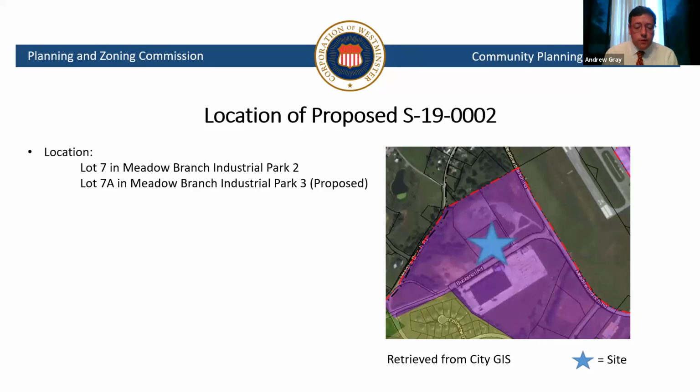S19-2 Runway Self-Storage is located at Lot 7 in Meadow Branch Industrial Park 2. This lot will be located at newly created Lot 7A in Meadow Branch Industrial Park 3, as conditionally approved by the Commission in April. The site plan proposes 6 self-service storage buildings, which total 425 individual storage units.